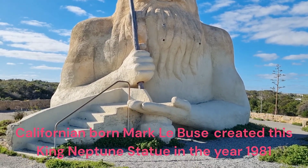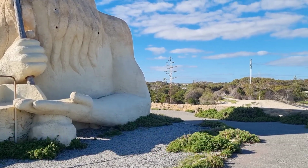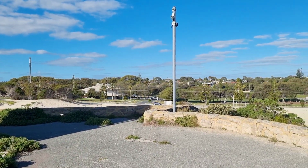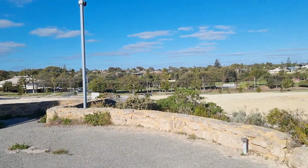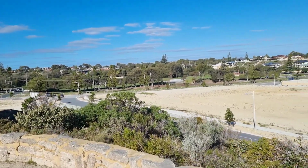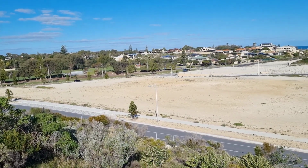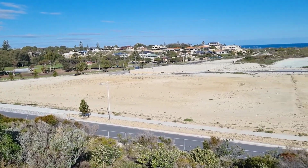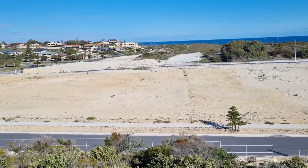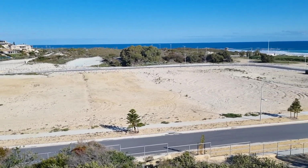But it ran from 1981 to 1990, and it was mainly marine life, and it had dolphins and sea lions. They used to perform and do tricks and put on shows. But yeah, it became derelict because it closed down in 1990 and it was just all in ruins for a while. And this land here that I'm showing used to be where it was. It's just all been filled in during 2022 actually, ready for houses to be built on it.